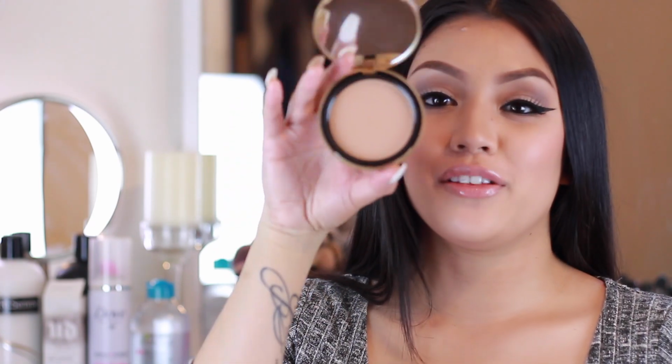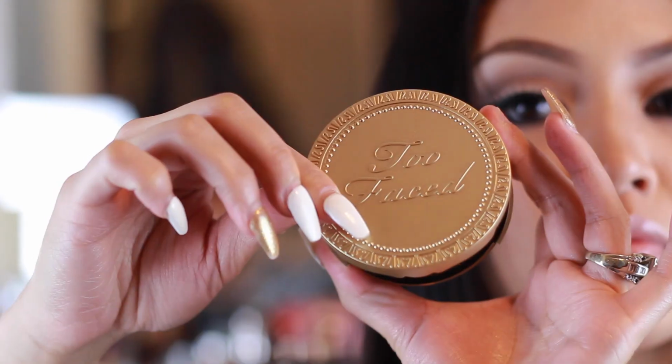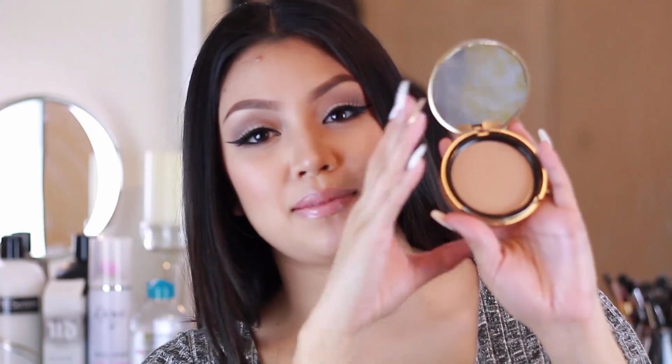Anyways, I have this. And it smells delicious. Like, you just want to eat it. It smells so good. The packaging is good. And it's just a great product. I love it so much. This is what I got. I'm so excited about that. We contour our face and we love the bronzers.